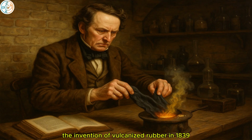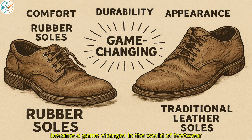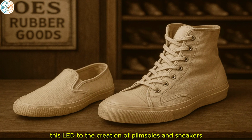The invention of vulcanized rubber in 1839 by Charles Goodyear changed the landscape of footwear. Rubber soles became a game changer in the world of footwear. Before the advent of vulcanization, rubber was soft, brittle, and unsuitable for footwear. But once rubber was treated with sulfur and heat, it became much more durable and weather-resistant. This led to the creation of plimsolls and sneakers, providing a comfortable and affordable alternative to traditional leather footwear.